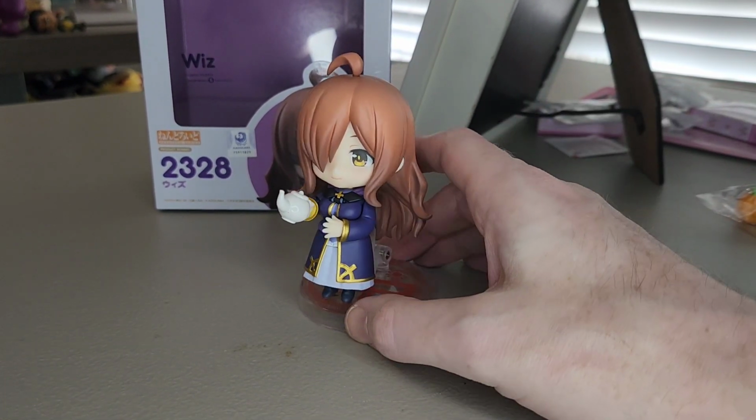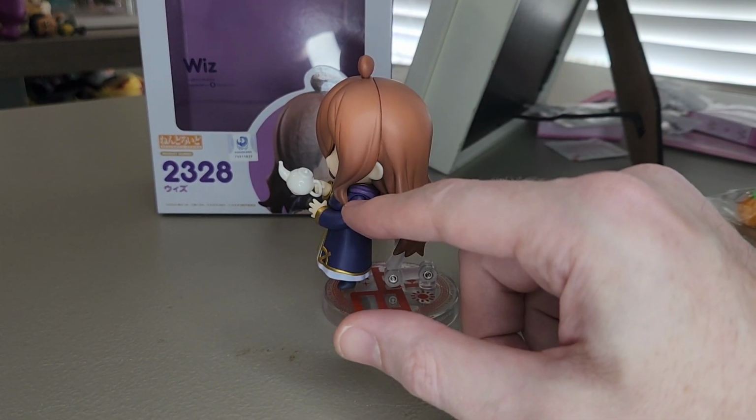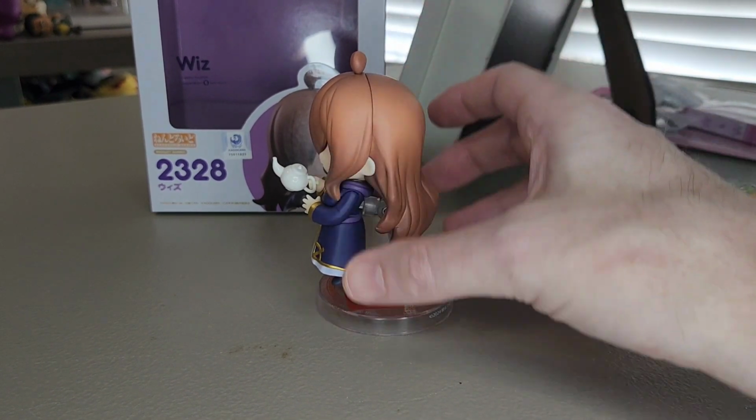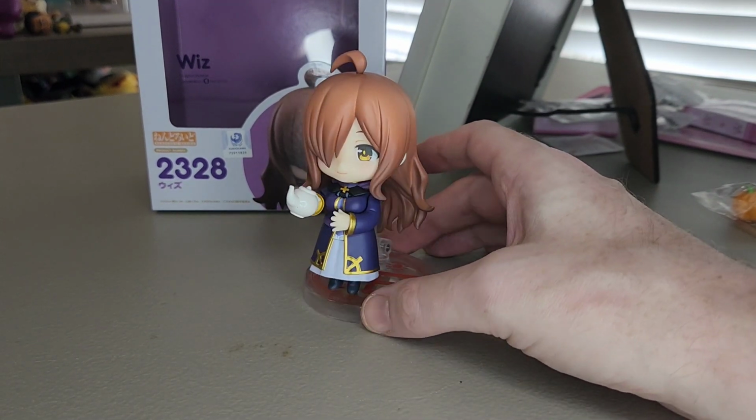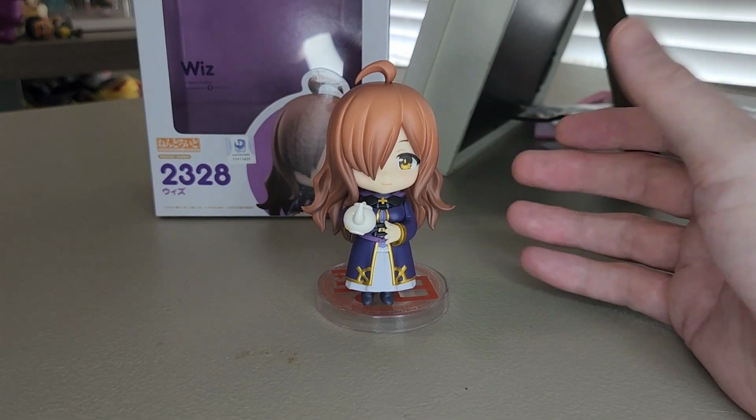The head is a little loose on mine. I mean, the body, I think, is a little loose, but not bad. Not to the point of it being something I can't work with.